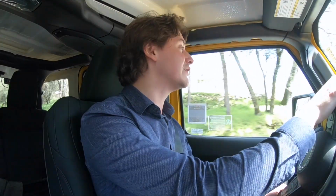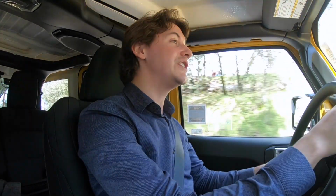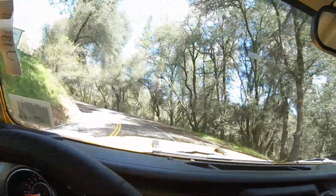So what's it like to drive on the road? Compared to an old Wrangler, it's much sharper, it's quieter, it's more comfortable, the ride's better. The steering is sharper, there's nice weighting to it. It's by no means a sports car. It's not meant to be a sports car, but it feels like a car built in 2019.